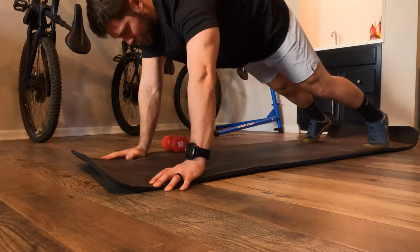So for bike specific training, I have been using TrainerRoad. I'm currently doing their low volume plan. I'm in the base building phase, which is roughly 3.5 hours a week of on the bike specific training.